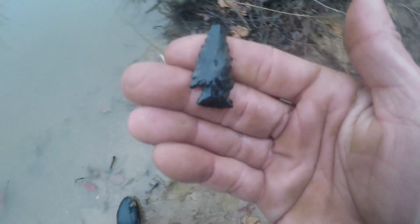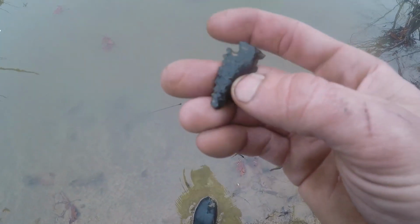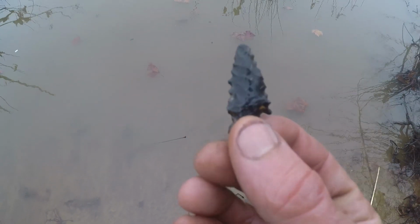That's a pretty nice point. Real serrated. Has a minute tip ding, but not much. That's surely worth the trip. It's an Amos corner notch, and look at them serrations, and look at that chipping.